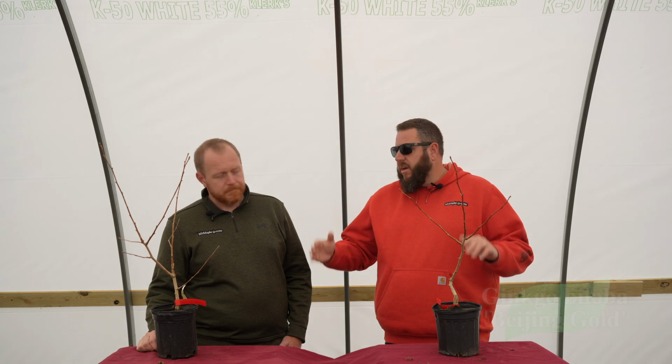Guys, this one's going to work zones 3 through 9. Lime your ginkgos. We say it every time we talk about ginkgos, but it's a great tip. You'll see increased growth on your ginkgos when you lime them. Beijing Gold, one of the absolute best.